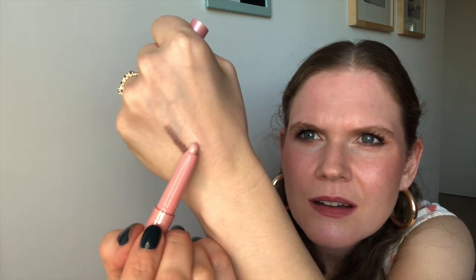This is starting to dry up a little bit. Yeah, it seems a bit flaky. Can you even see that? Here. Yeah, I'm not prioritizing this right now. I've got 2 of these shadow sticks in projects now. And then like a cream eyeshadow in another project that is within a palette that I'm not even counting here. So yeah, very low on my priority list at the minute.